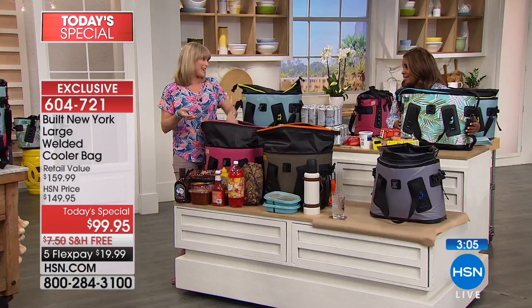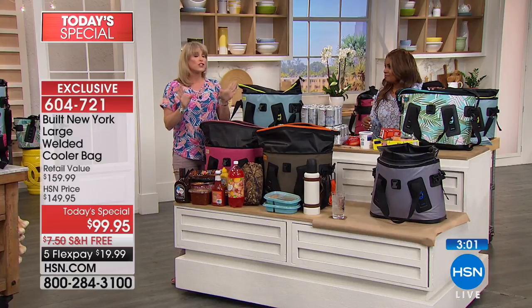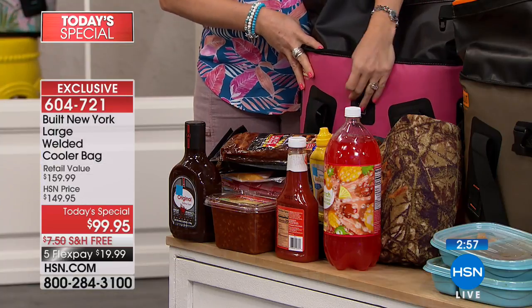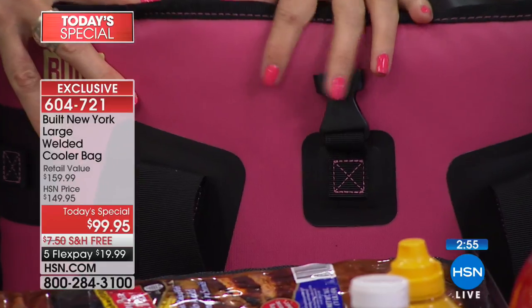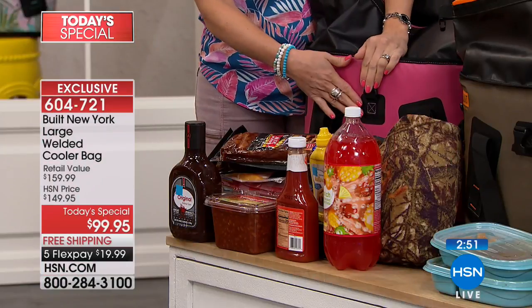It is so much nicer than any hard-sided cooler. It looks like a piece of luggage. The attraction is that it's abrasion proof and puncture resistant. So even if this takes a tumble out of the tailgate at the tailgate party, it's not gonna rip or tear. These are those welded seams.